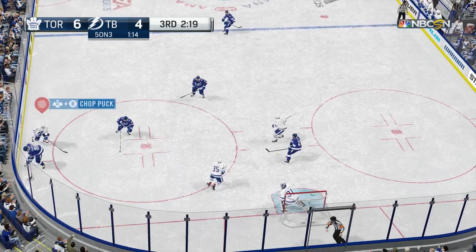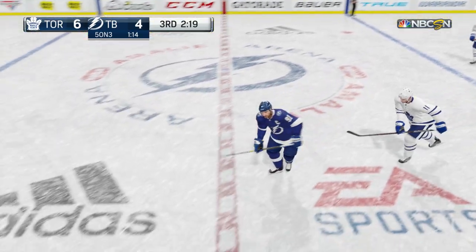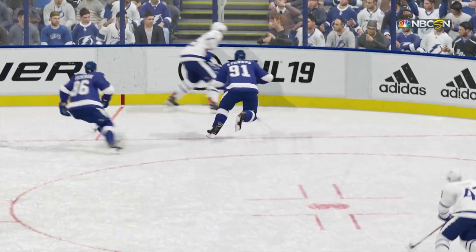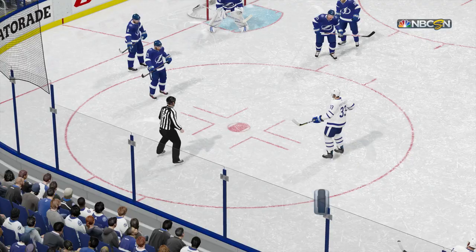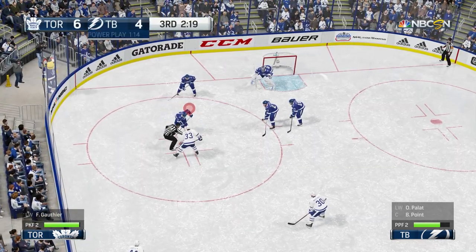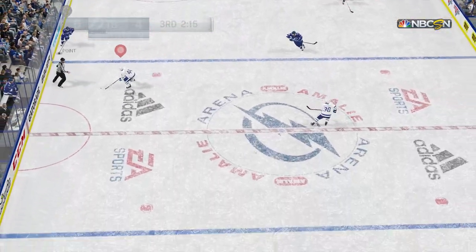And there's a delayed penalty call. The parade to the penalty box means a parade of special teams from the benches. Tampa Bay's coaching staff is going to have to adjust. A game misconduct has been handed out. Terrific opportunity to cash in with a man advantage because it's 4-3. Well, you can't keep taking penalties, whether they're good or bad, and putting your team shorthanded.